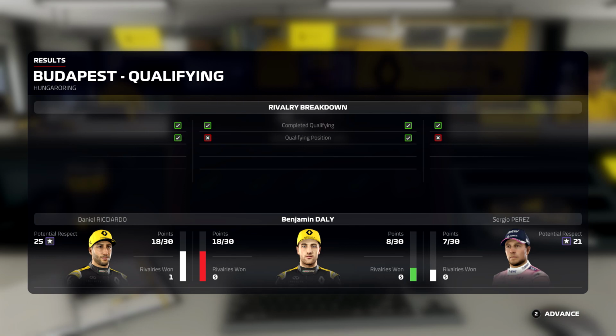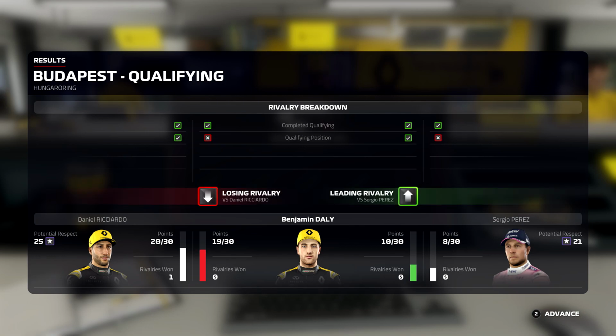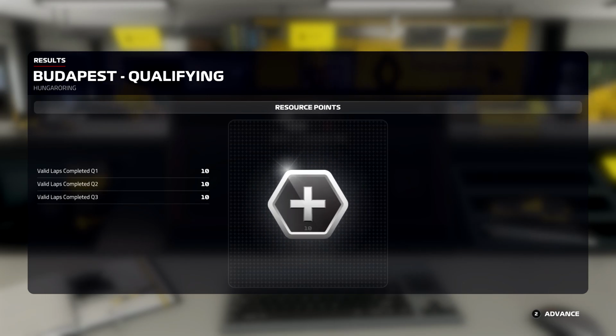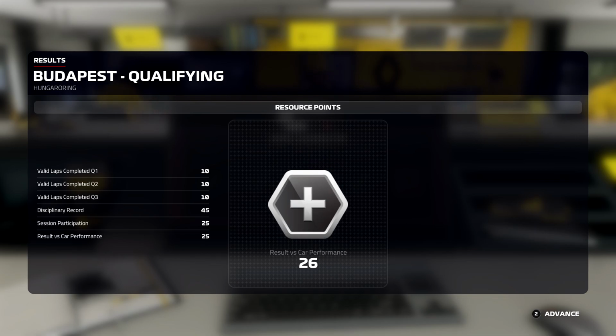P10, so from my side of the garage, a pretty disappointing session. It just doesn't look like it's a weekend where it's going to click for me. So heading into the race, I've got a decision to make. We're actually quite marginal on power units and stuff.